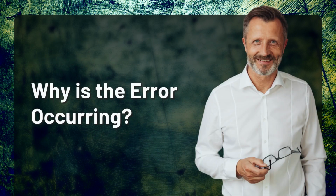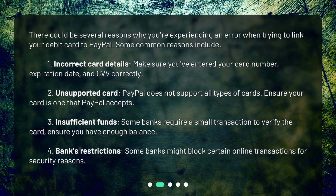Why is the error occurring? There could be several reasons why you're experiencing an error when trying to link your debit card to PayPal. Some common reasons include: 1. Incorrect card details. Make sure you've entered your card number, expiration date, and CVV correctly.